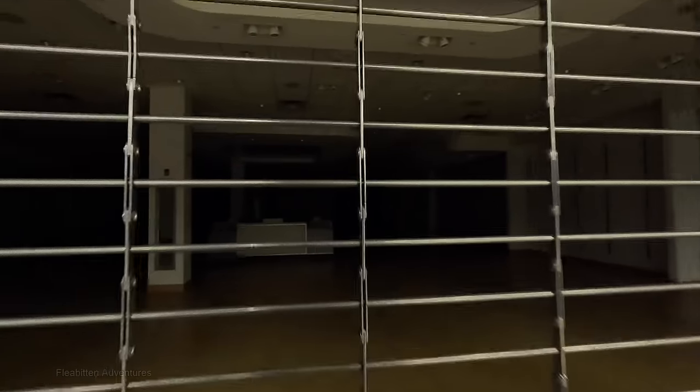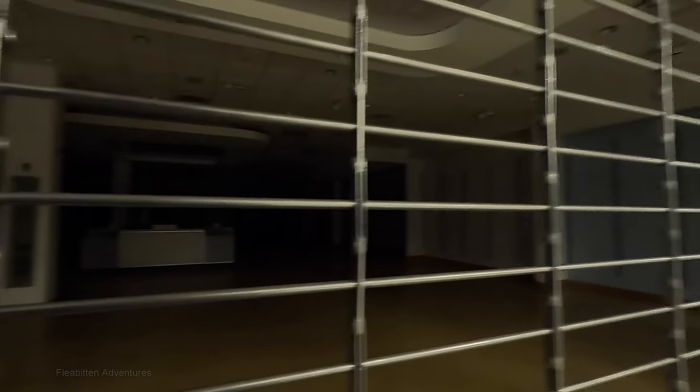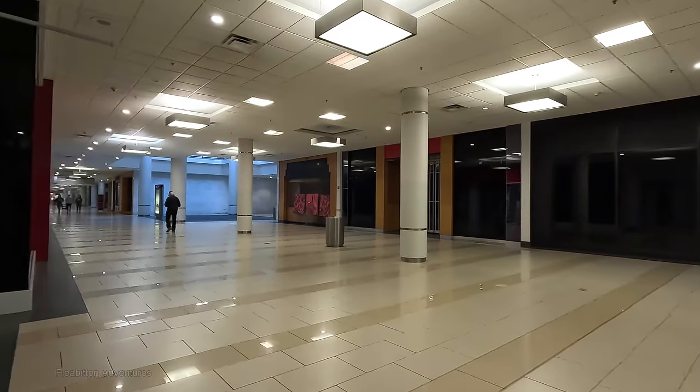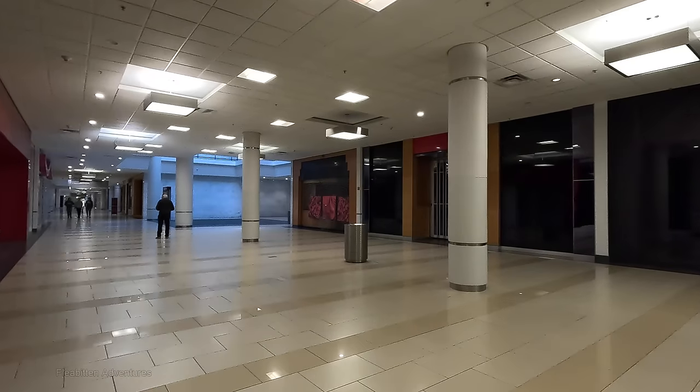Other than the former anchor stores, I don't really know what most of these vacant stores were. So once again, if you know what these stores were, let me know in the comments. And also let me know what your memories are of this mall and how does it look now compared to the way it did back in its heyday? I think I already know the answer to that, but I'd still be interested to hear your thoughts.